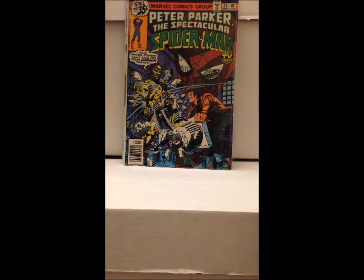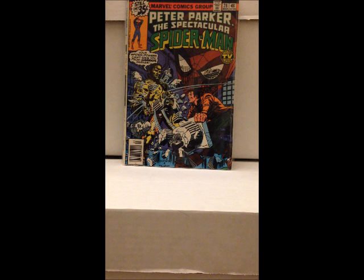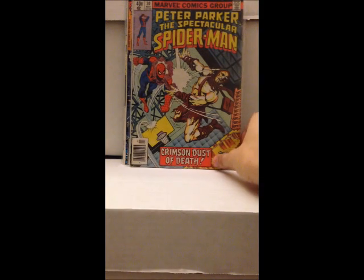So this lot was 47 Spectacular Spider-Man books for $47. So they were $1 each. I'm not showing all of them. Some of them were in such bad shape that I just kind of set them aside, and some of them were books I already had. But this is most of them I'm going to show off right now.